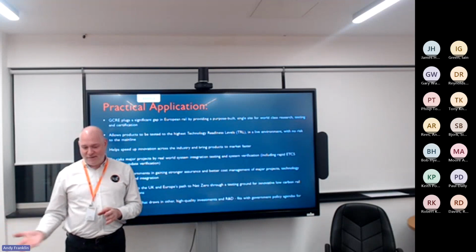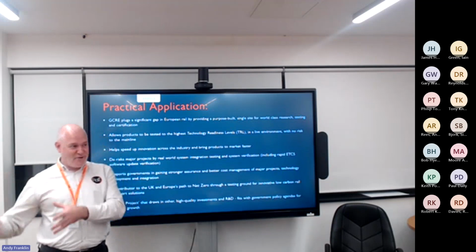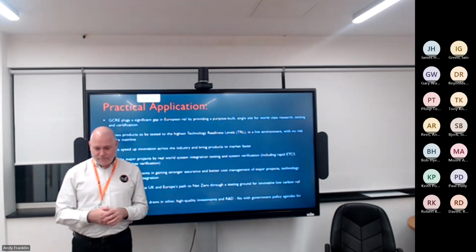Obviously, our approach to net zero will be a key contributor to the UK as a whole, both simply by doing it ourselves, but also by proving those technologies that can then be rolled out further and solving the difficult challenges once.